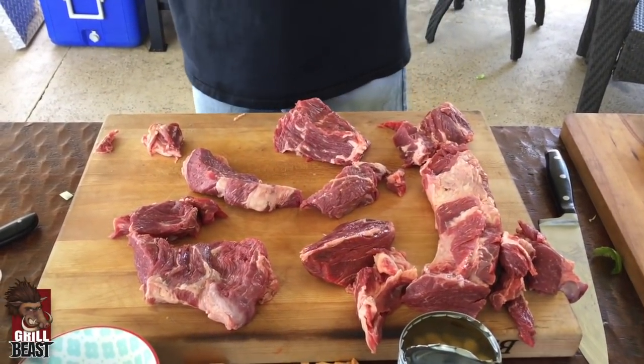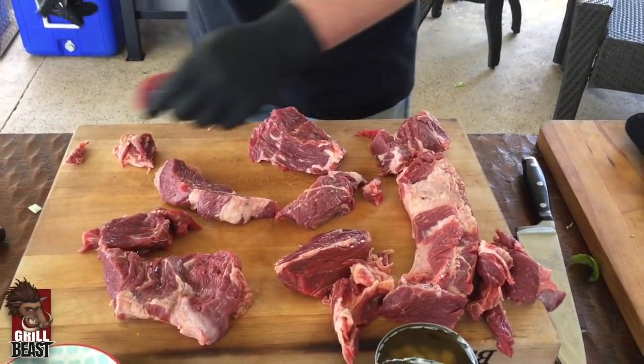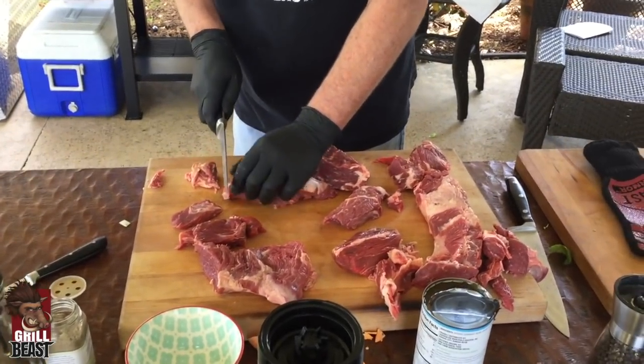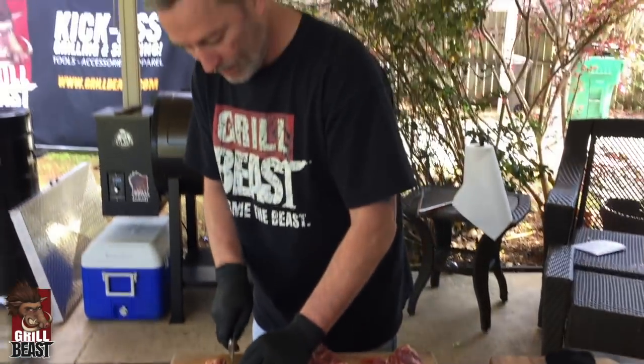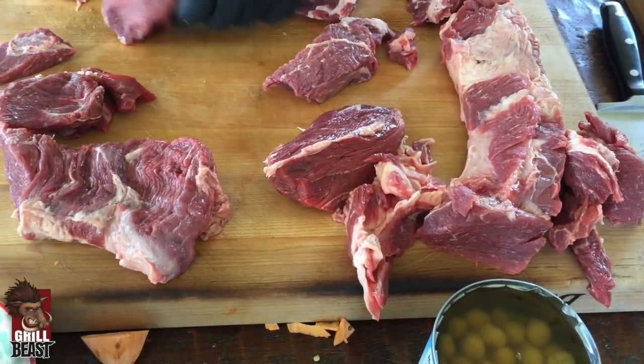So as I'm cutting all this up, I'm trying to cut out a lot of the silver skin, because the silver skin will block any. Copernicus, that's funny. Steve said, go ahead. There we go.